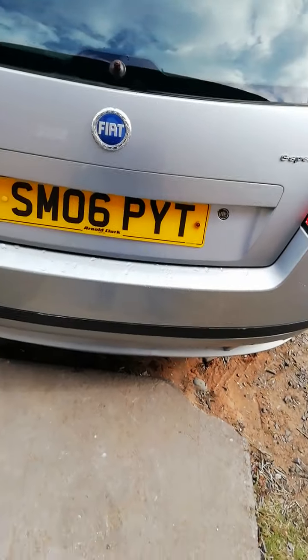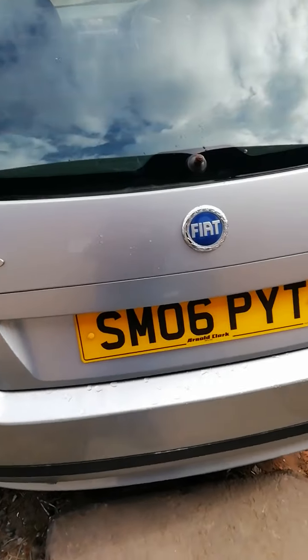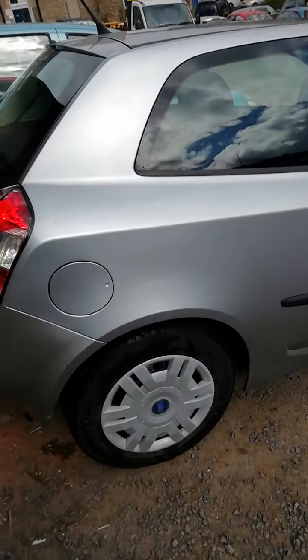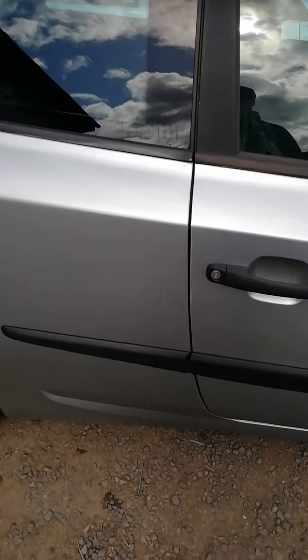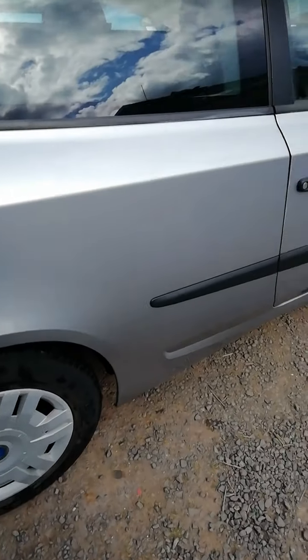This is part two of the Fiat Stilo 6-speed manual gearbox. Big difference from when I first got it, it was hairy, mouldy and rusty, with green mould. So it's been polished, the wheels have been done, and 4 brand new tyres.